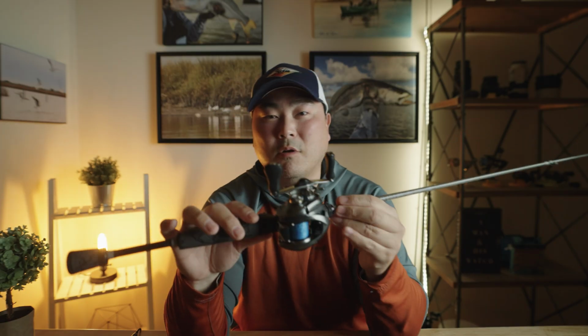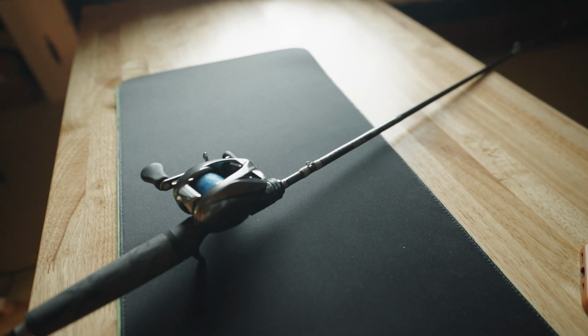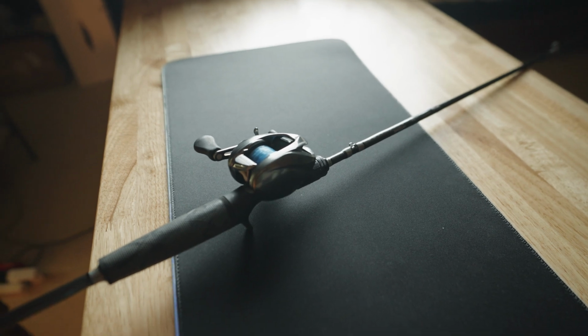This is a SHIMANO ALDEBARAN BFS model, and this model has been out since 2017, I think. I have it paired up with an old 18 suppressor ultralight BFS rod. This thing is a freaking tank, man. If you are concerned about throwing super micro ultralight lures, I'm talking about 1/16 ounce total, maybe even lower, because I've never tested it even lower, but I know some other YouTubers have.